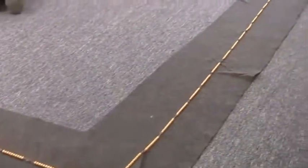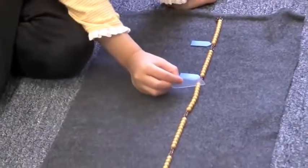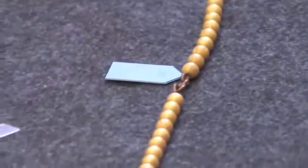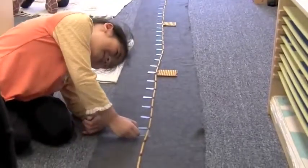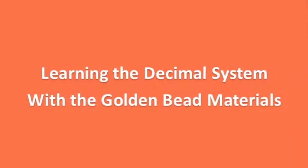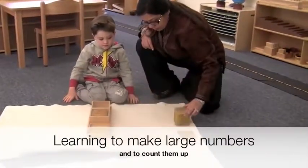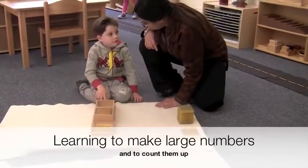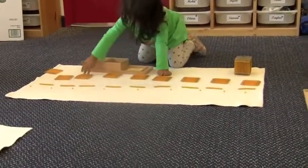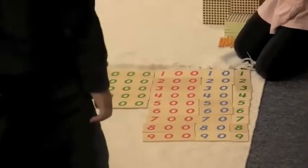A material much beloved by the children is the 1,000 chain. Here, a girl is counting its beads all the way to 1,000, labeling her work as she goes along and gaining a real grasp of large quantities. In parallel to these activities, students also learn about the decimal system and the basic operations of arithmetic, using the golden bead materials. Here, a child lays out unit beads, bars of 10 beads, squares of 100 beads, and cubes of 1,000.